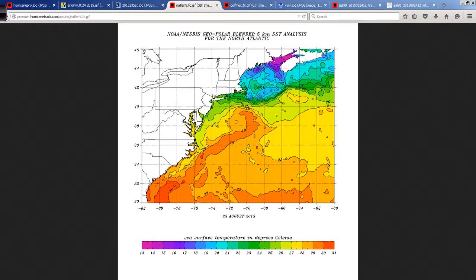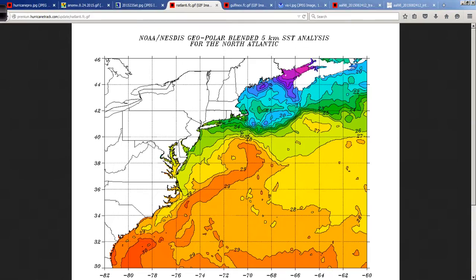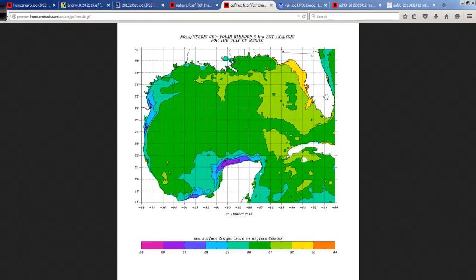Looking at actual sea surface temperatures for the East Coast, very warm water in the western Atlantic here, mid to upper 80s. That warm water extending all the way up, not too far south of Cape Cod. That is unbelievable considering how cold it was up there this past winter. The Gulf of Mexico, just a bath for the most part, especially the Northeast Gulf. Water temperatures 88, 89, 90 degrees at the surface, just incredible. If we get a hurricane in any of these areas, that is a lot of warm water.